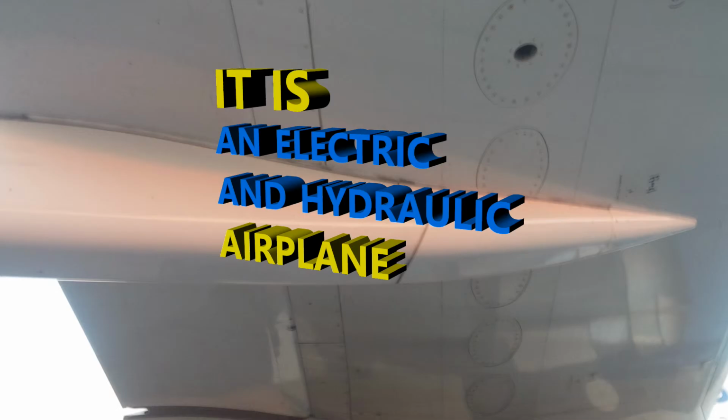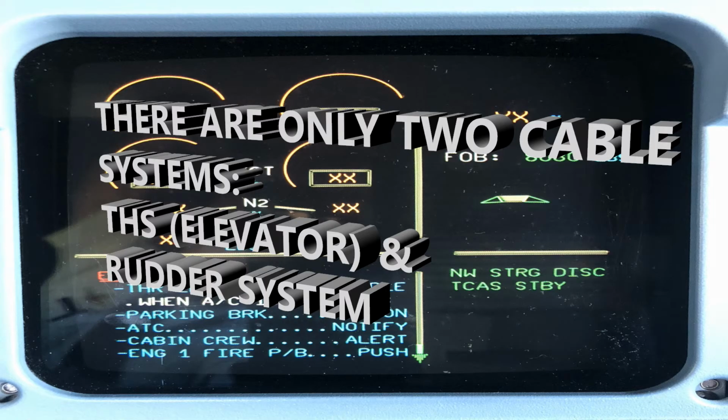But again, this airplane is an electric, hydraulic airplane. There is only one, or basically two cable systems that move this airplane, and that is what we call the THS, which is the elevator, and the rudder system. Just as a side note, you'll notice that some of the other new Boeing aircraft are coming up to speed as an electric airplane. However, the Airbus itself is the first forerunner of a completely different airplane.